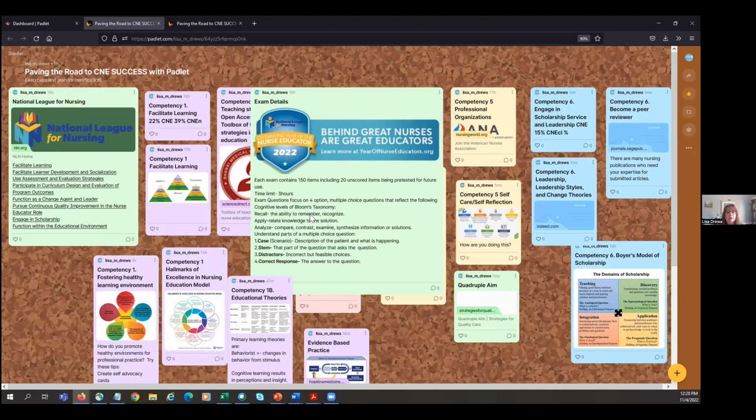If it's facilitate learning, is it talking about educational theory? If it is engaging in scholarship, what kind of scholarship are we talking about? Integration of practice? Are we talking about scholarship in education? So again, try to look at where the question is coming from in the competencies that you're going to review. Make sense? Any questions on that?